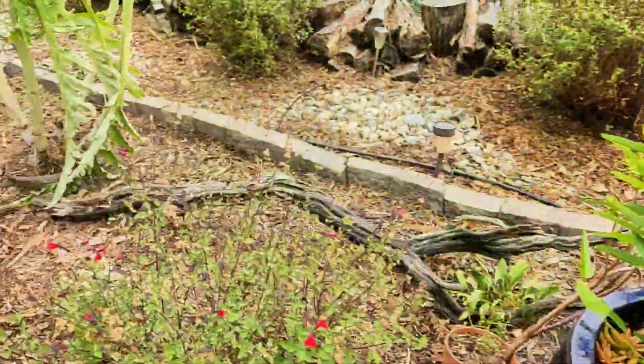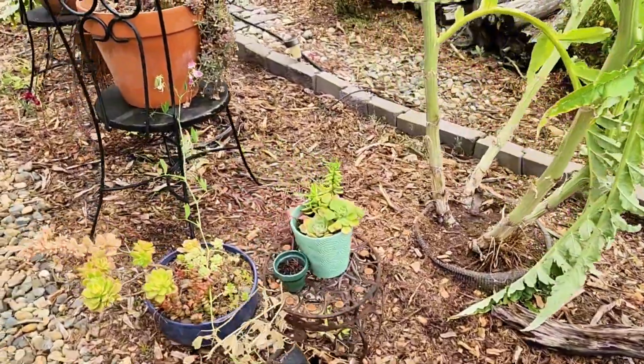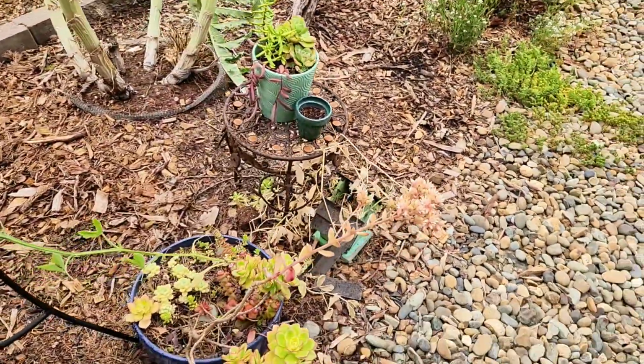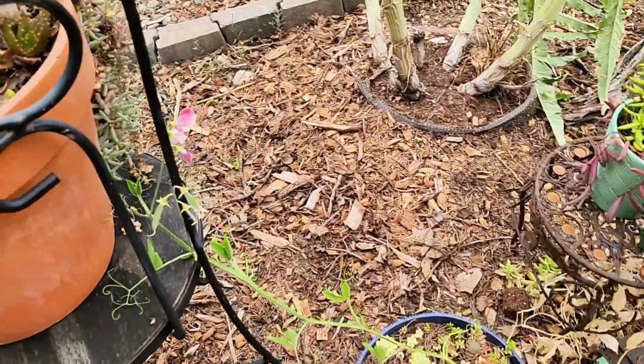I trimmed back most of my salvias this week, and I did a video on that if you want to see how I did that. But there's a few that I still need left to do, like the one that you just saw. And this is one of the sweet peas that's still surviving. Got a little bloom there.